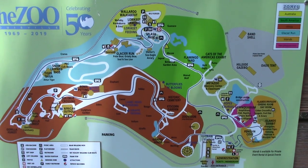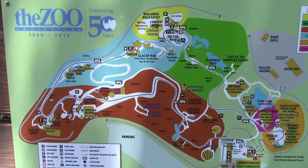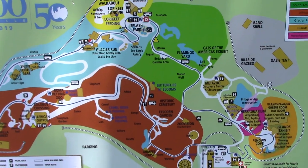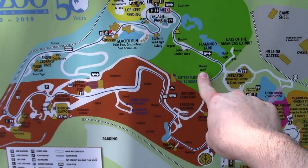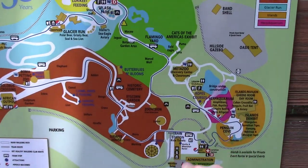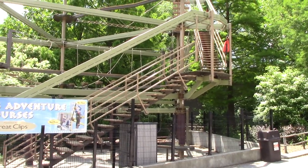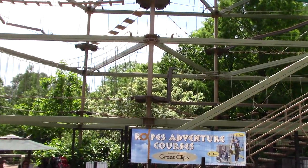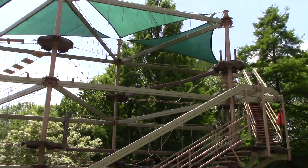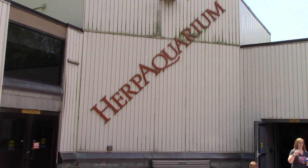Alright, so I've seen a lot so far. Bring you back to the map, because we just saw the Cats of America exhibit, which is right here. Our main wolf is a no-show at the moment, so I'm gonna head this way and check out this area right over here. Alright, they have a ropes adventure course. Seems to be all the rage nowadays. All different places I've gone to, they have a ropes course. Alright, gonna go check out the HerpAquarium.